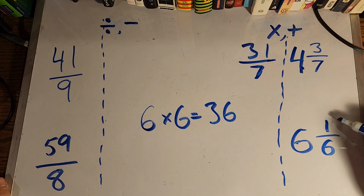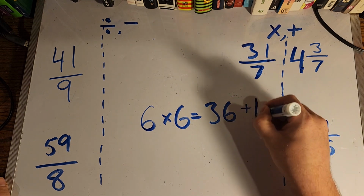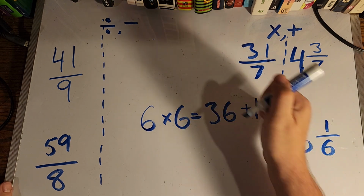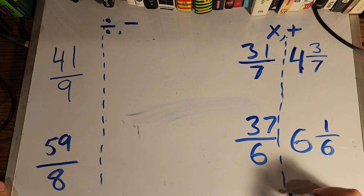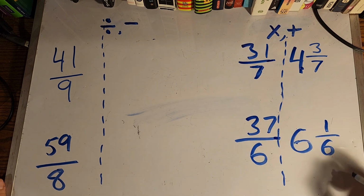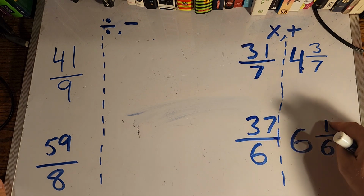And don't forget, little baby cousin over here gets added on as well. And you get an answer of, so there's 1 free answer, there's 2 free answers. And remember, the steps over here are bottom number times big number added to top number.